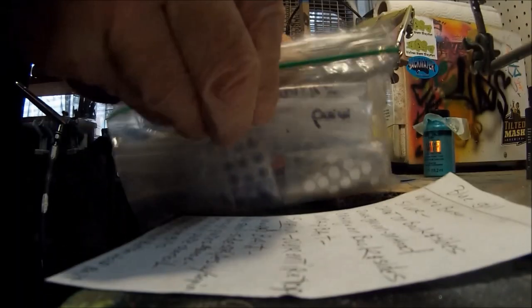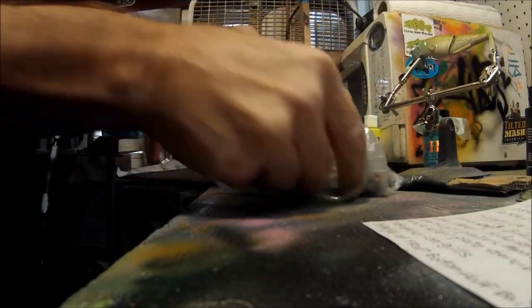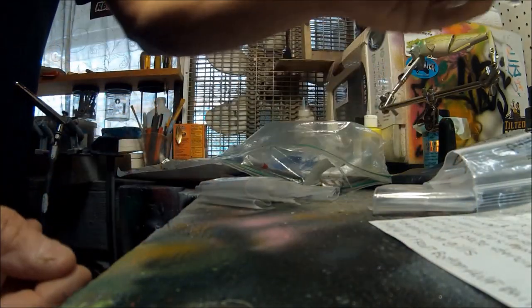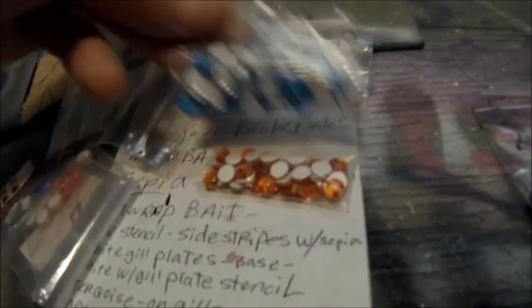Let me set this camera down real quick. Show you guys some of these eyes I got. I've seen these ones probably already. I like to use these ones. I'll probably put these on these guys because they're really kind of realistic looking, I guess you can say.